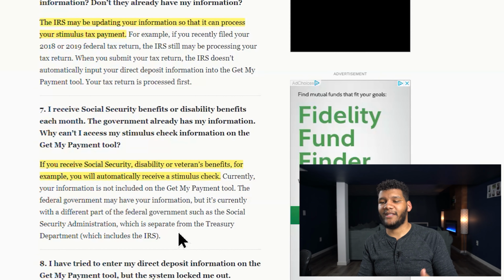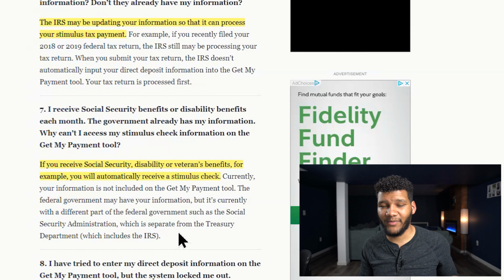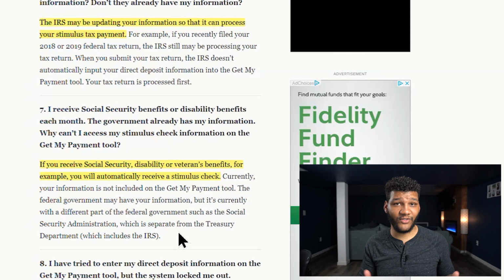So obviously that's a good explanation there, but you can't access that information on the Get My Payment tool, and a lot of people are frustrated when it comes to Social Security not getting their stimulus check yet, or vets not getting their stimulus check yet. I understand you're frustrated. You can't check. You don't know what's happening until something comes to your door, or it gets deposited into your account or on your Direct Express card. You don't know until it happens.